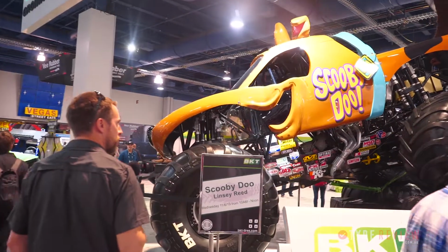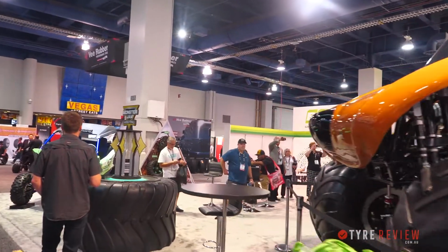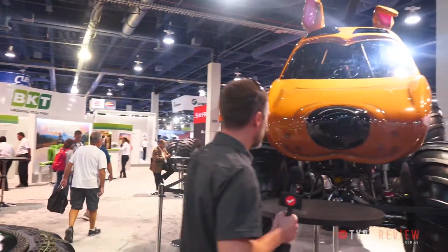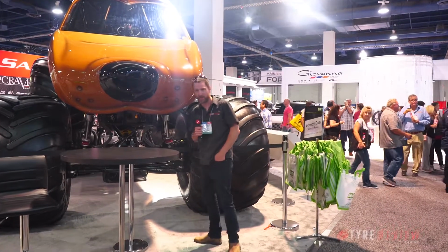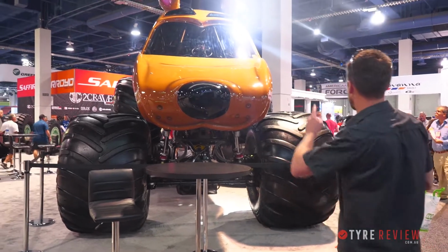So Scooby-Doo, the monster truck on BKT tyres, they're an agricultural tyre manufacturer. So Scooby-Doo, he's not small. And some fairly serious suspension componentry on him as well. So let's cruise back this way.